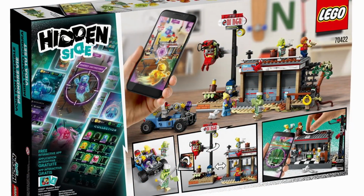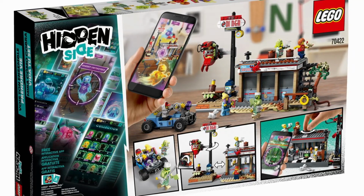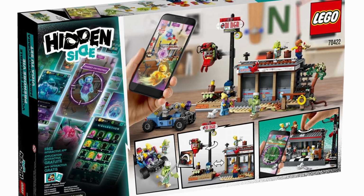And it's nice to have a little side vehicle. I feel that that just pushes up the price a little bit, but I think that it's still a nice enough build to justify its inclusion in the set.